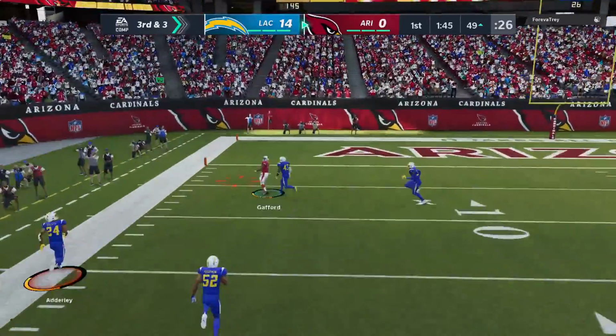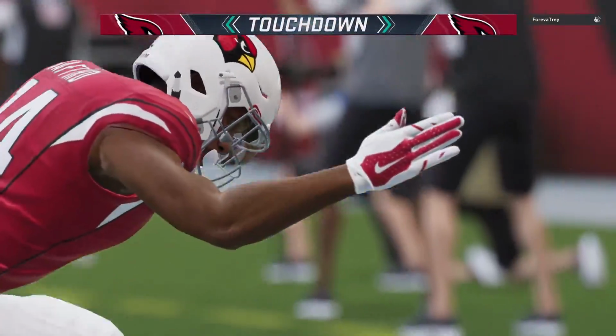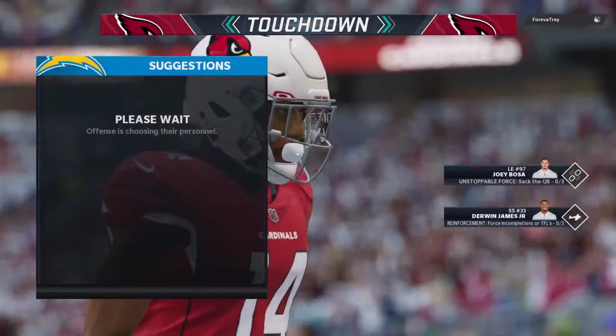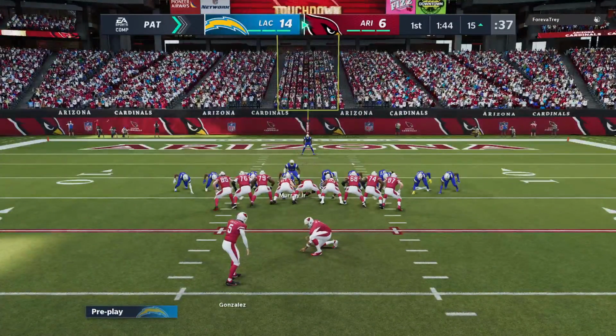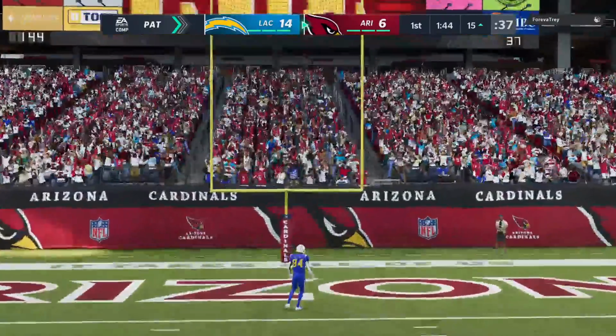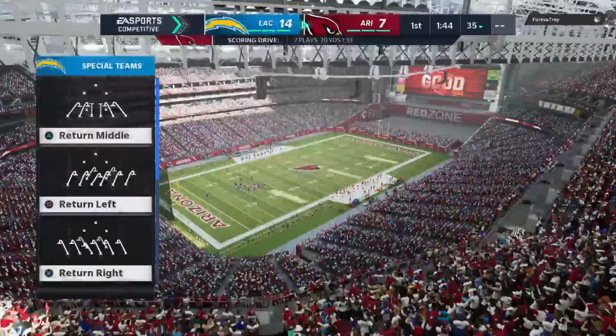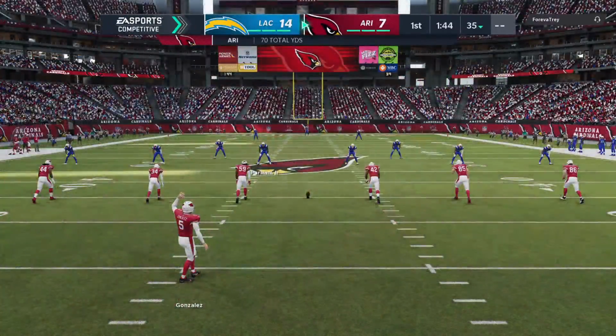He's going to loft one deep left side. And this is caught. And he'll take this one in for the Arizona touchdown. Rico Gafford, 49 yards. And the Cardinals have cut it to within a score. And that one makes it 14-7. Makes the score Chargers 14, Cardinals 7.